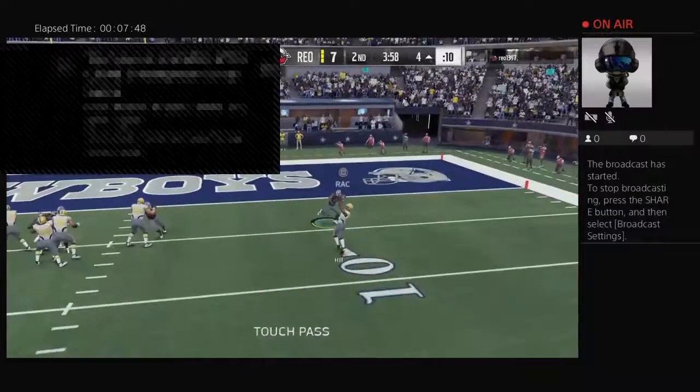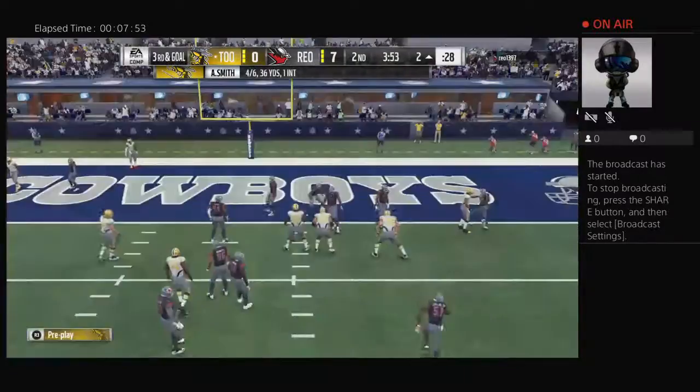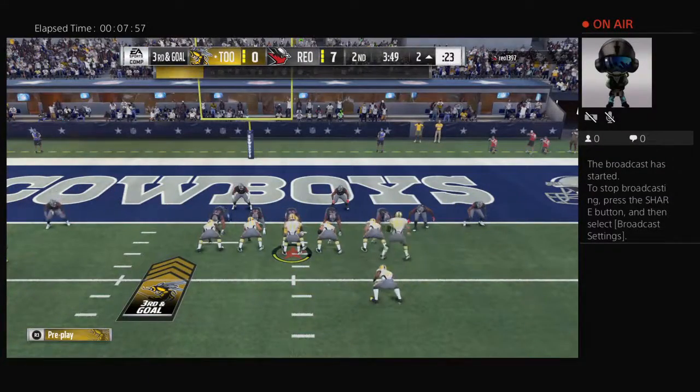On 2nd down, here's Smith. This will be caught at about the 6. And he's able to get it down to the 2-yard line. Only able to pick up 2, and that leads us to 3rd and goal.